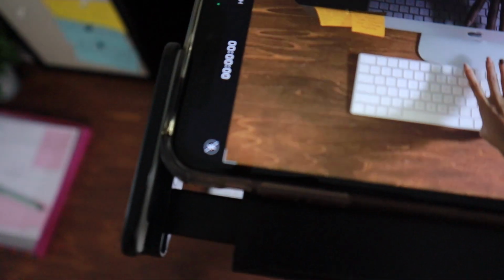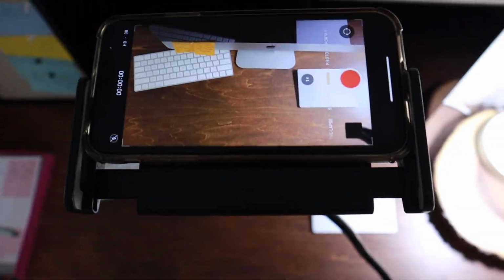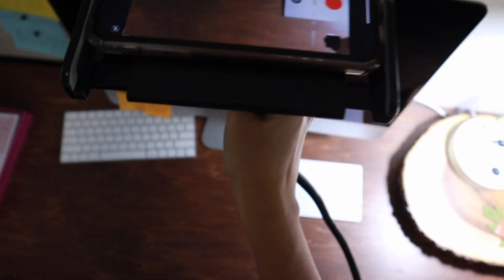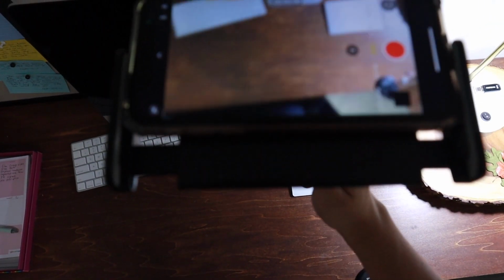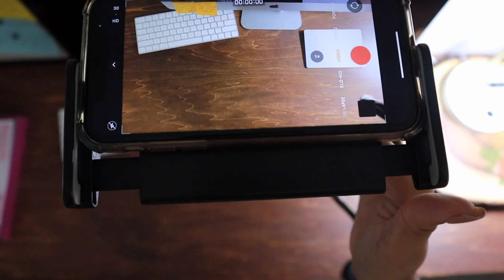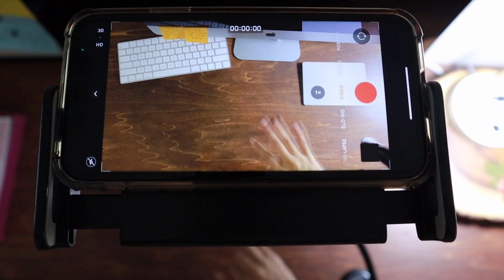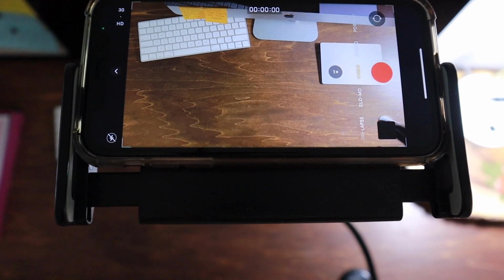And then of course you'll just move things out of the way. And this would be what would be seen on your phone. You obviously want to make sure that it's filming in horizontal mode. So then you'll just keep adjusting it until you like what you see, and then you'll click record and start doing what you want. Now let's get into lighting, because lighting is super important.